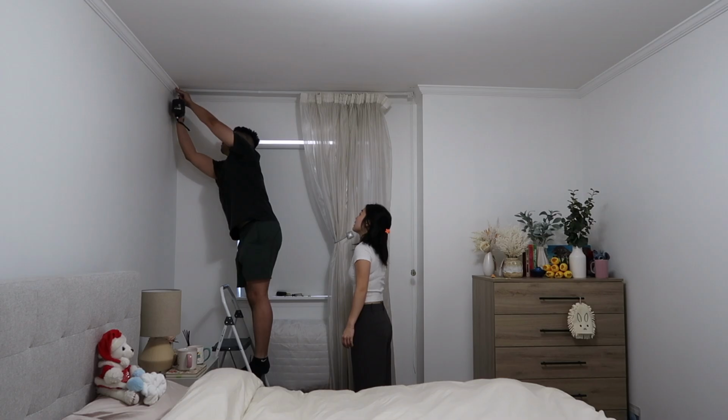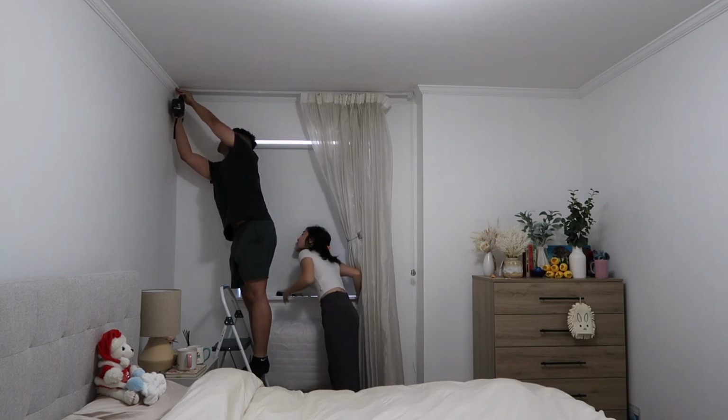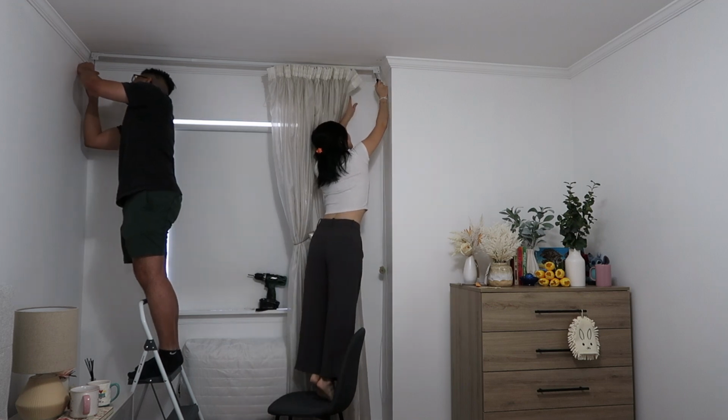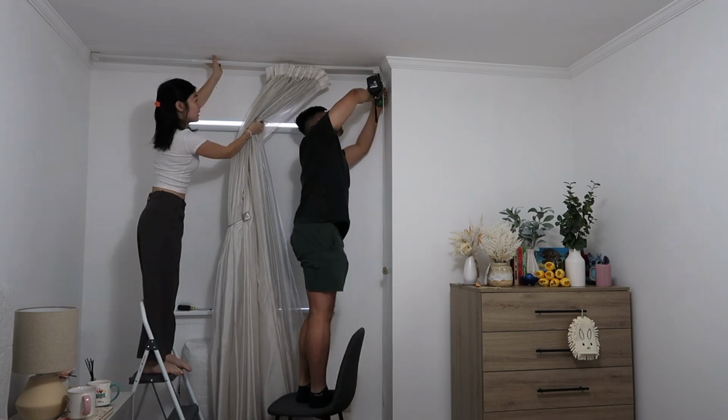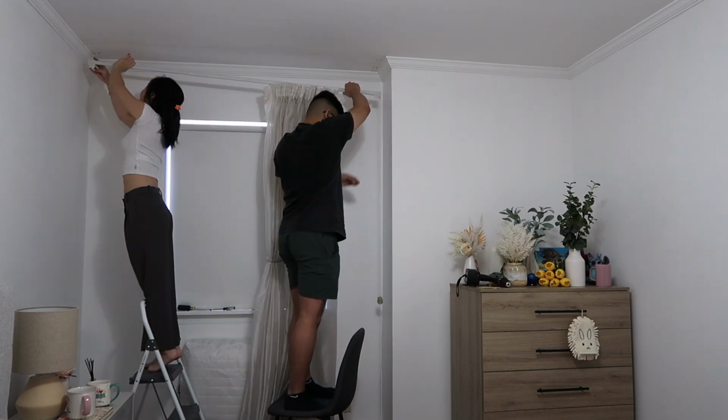GG, no battery. I knew for a fact I wanted to remove these curtains. I thought this would definitely brighten up the space, which it did. The previous owners drilled holes on the wall, not the wall, the ceiling and the floor to put up these curtains. These curtains were, it just wasn't it, so I removed it.